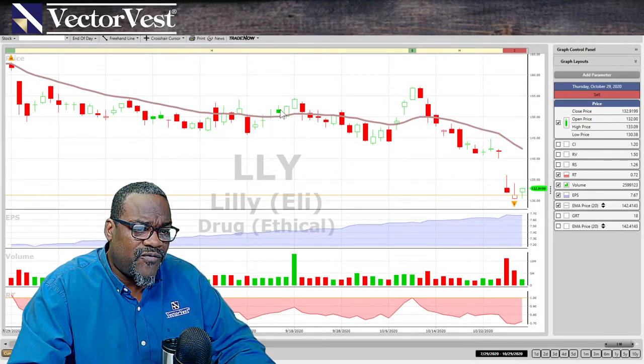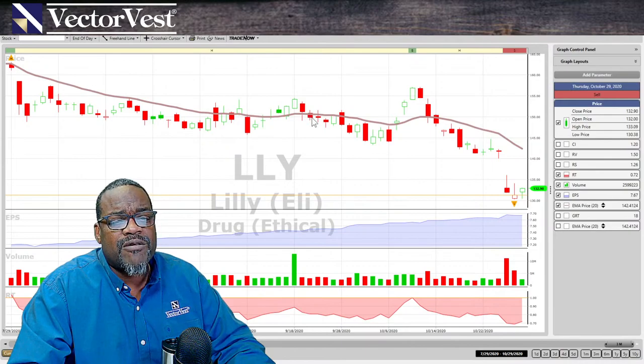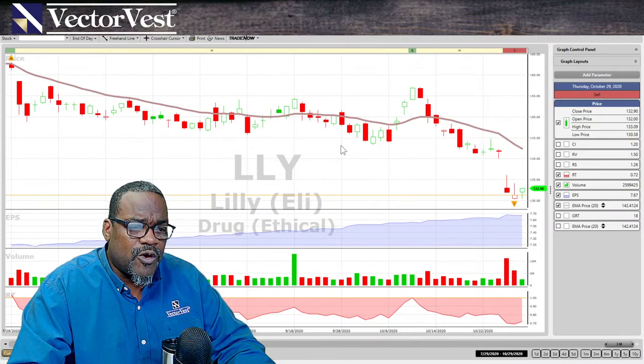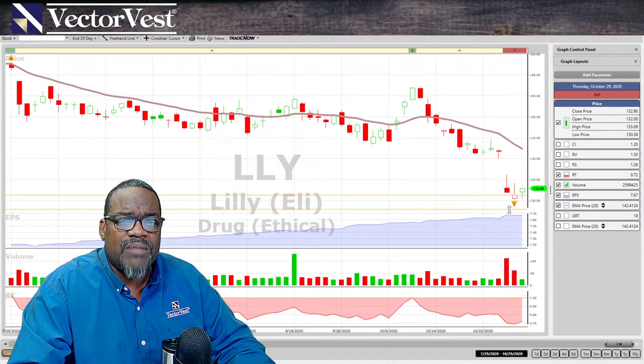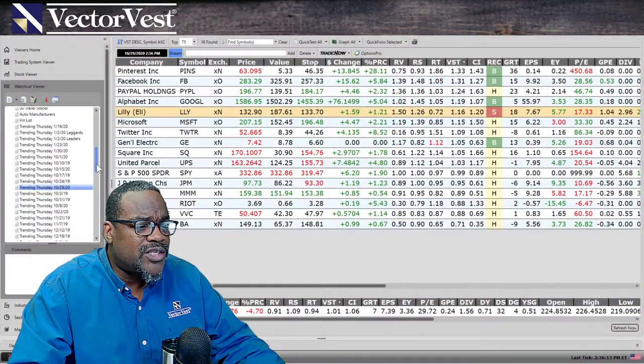Notice 1, 2, 3, 4, 5, 6 up days here. Was this a good opportunity to make some money short term? Absolutely, until it turned back around and came back down. Be careful. Overall, Lilly is in a downtrend, but the news could bolster it. Let the stock come to you. Now, that's one stock that we're looking at.